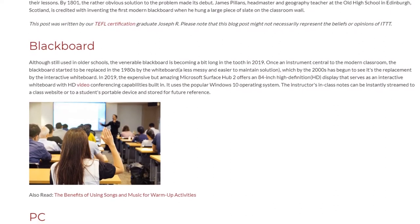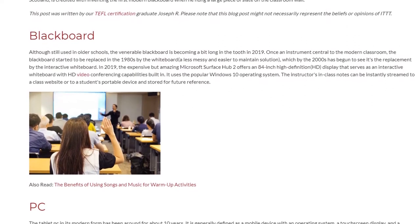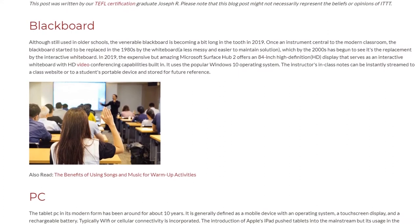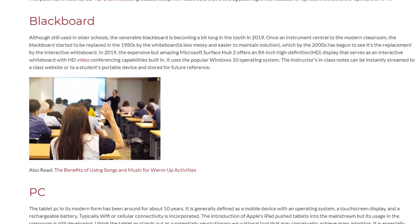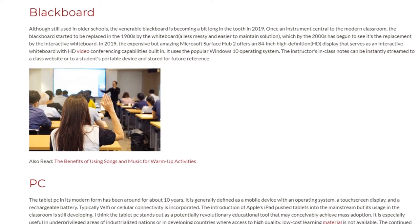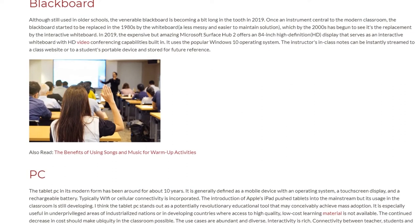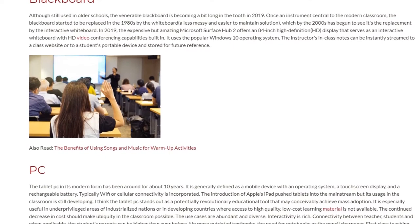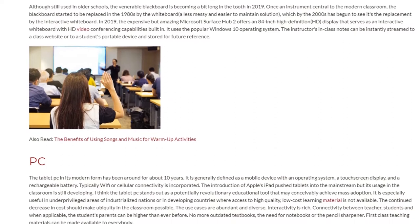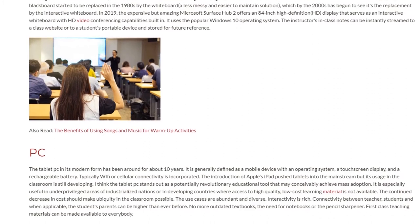The instructor's in-class notes can be instantly streamed to a class website or to a student's portable device and stored for future reference. Tablet PC. The tablet PC in its modern form has been around for about 10 years. It is generally defined as a mobile device with an operating system, a touchscreen display, and a rechargeable battery. Typically, Wi-Fi or cellular connectivity is incorporated. The introduction of Apple's iPad pushed tablets into the mainstream, but its usage in the classroom is still developing.